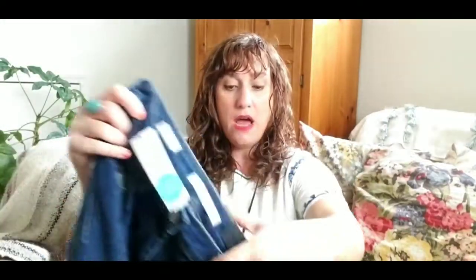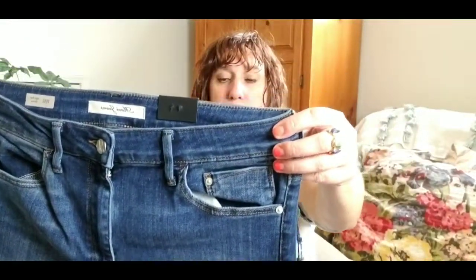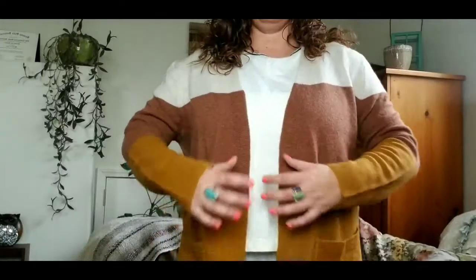These are Mavi Tess High Rise Skinny. Mavi, I'm sorry you guys, M-A-V-I Tess Skinny Jean Indigo size 10. So they're a high rise, super soft and stretchy, and not a lot of distress. Now I am kind of in between a 30 and a 31, so we'll have to see if these fit, but they feel good and they look good. I wonder if they're gonna be kind of expensive. They say super soft. So now what we're gonna do is try these things on.